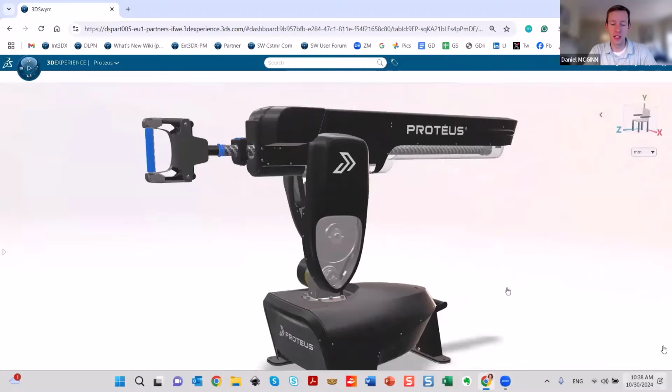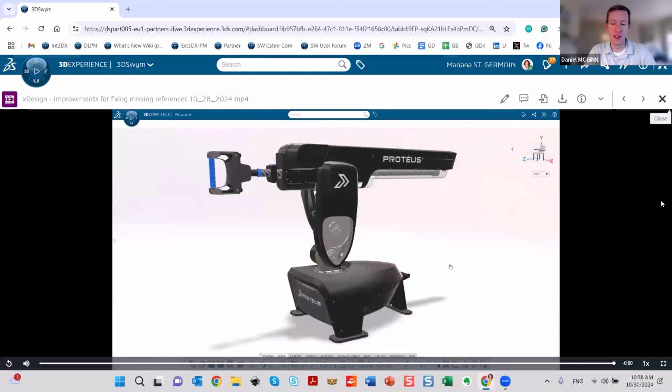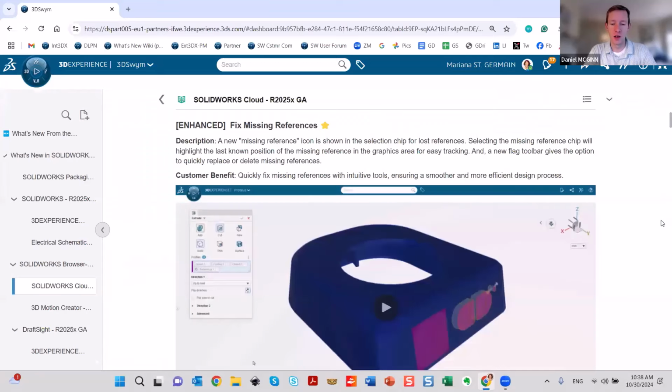Also, when you select the reference in the actual feature dialog, we show a highlighting of where the reference's last known location was. So we call that ghost highlighting. You can see that in the screenshot for the video. The missing reference is a square, so we show that ghost highlighting in the graphics area. We can go on to the next one.